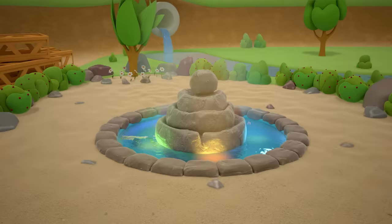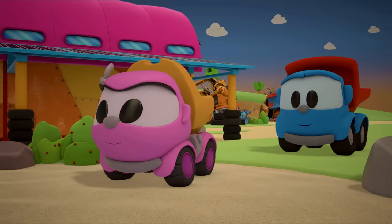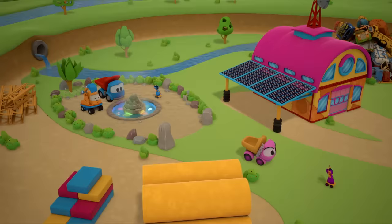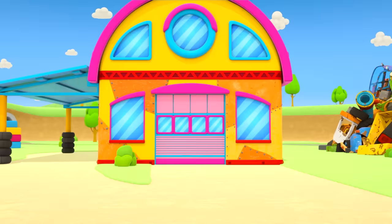Look, the fountain is working. Splashes. Robot. Now the cars will be able to have even more fun playing next to Leia's garage. They built a really beautiful fountain. Lefty and Scoop, robots and Leia having a lot of fun.